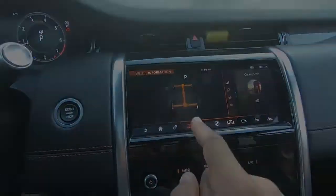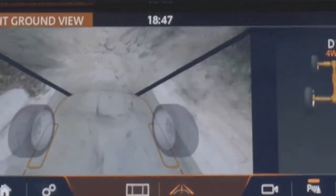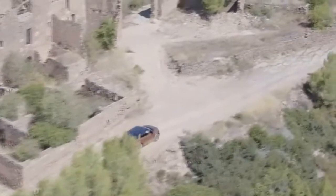And then there's Land Rover's Clear Sight Ground View Tech, using 3 forward-facing cameras to not only view the road ahead, but create a real-time image of the road directly ahead and below the car, plus its relative position to the wheels. It's perfect for not only off-roading around difficult obstacles, but also parking close to high curbs.